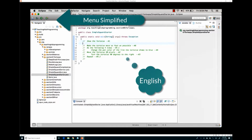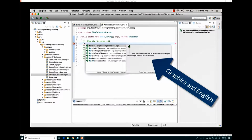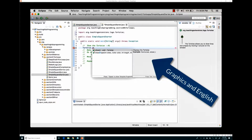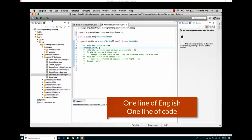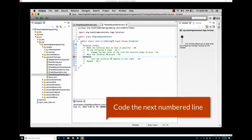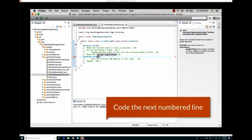So this is what the first module looks like. The very first lesson of the very first module is called Simple Square. And if you look, we're using the English to translate to Java and to create the graphic. 1 line of English equals 1 line of code. Once they translate the English into Java, they delete the English comment so that when they work with the code in the future, they'll be reading code and not reading English.